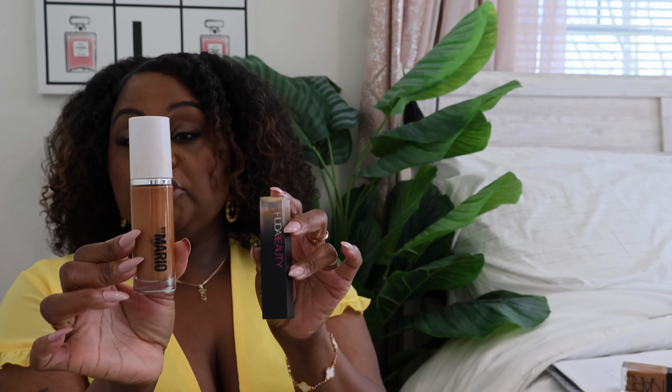This right here gives you a nice, to me, satin finish. So if you are a girl that you like a satin finish, then this Makeup by Mario foundation would be a good choice. This one right here, this is the Huda Beauty Stick, as I mentioned before. This one also gives me a satin finish. I kind of like that, but I like this stick because it's not messy. If I wanted to, I can just put this on my face or put it on my fingers and then blend it out and it doesn't get really messy. So that's the reason why I like a foundation stick.